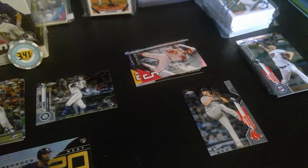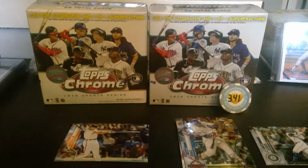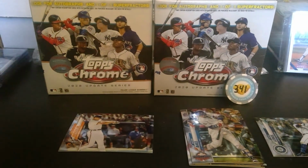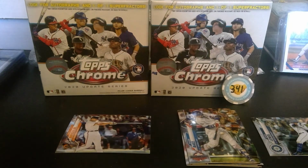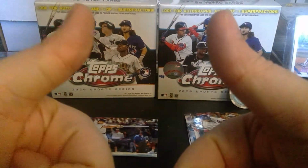We got Ripken, got the Johnny Bench. I mean, this was great. So if you have an opportunity to pick some up, definitely get a box, see what you get. Hold one as an investment, do whatever you want with it. But for me, I approve. Two thumbs up.